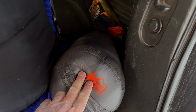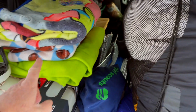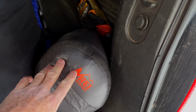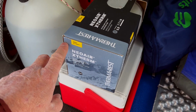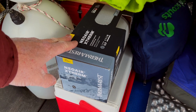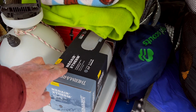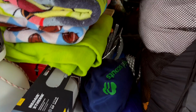So I figure with this paired with my synthetic bag, down blankets, and all of my fleece blankets, I will be plenty warm. But this is one of those things that, this sleeping bag alone is probably around $400. This is also one of those pieces of gear that is exceptionally specific for camping in some place like this in Utah. It also is not cheap, but it's something that I'm really looking forward to using and trying out.